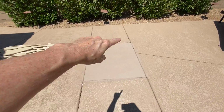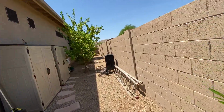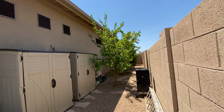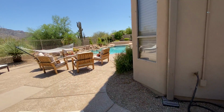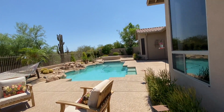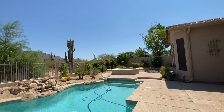It looks like something was done here, but they didn't put the same material on it. And if we come over here on this side, we've got a handful of trees. Not sure what those trees are. And then they've got, again, some more storage cabinets that are probably not going to be left. It's a lovely, really quiet out here. It's really nice.